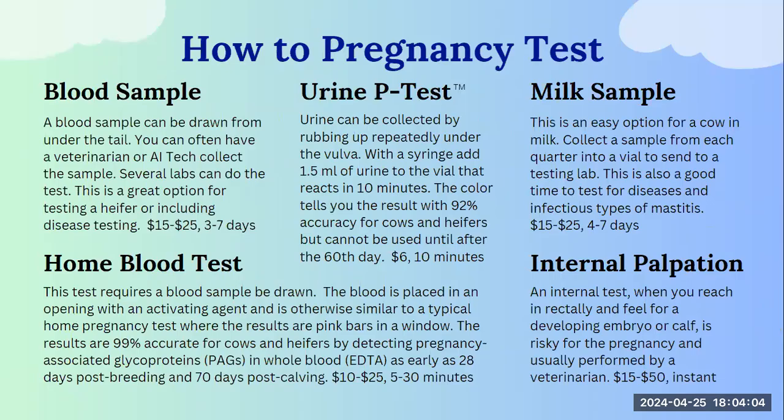How to pregnancy test. Now, we've said 21 days pretty frequently, but I think what we really are saying is 28 days, because at that 21-day mark, we are expecting the next heat to be coming. So that's when we're watching for it. And it can be anywhere from 18 to 24 days that the heat could come after the breeding if she didn't take. If you don't see that heat, then you want to take a test and make sure that she is actually bred. And you're going to do that at the 28 days or later mark.